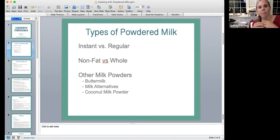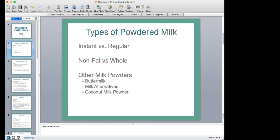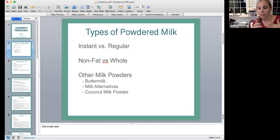The typical food storage ones that you're going to store are non-fat powdered milk because they have a long shelf life. As soon as you add the fat content back into the process, you're going to get only like 9 months to maybe a year shelf life for whole powdered milk. Now, some people really need and want that. If you do want to store that, that's great, but you have to be really on top of your rotation. So non-fat is typically what we're going to store.